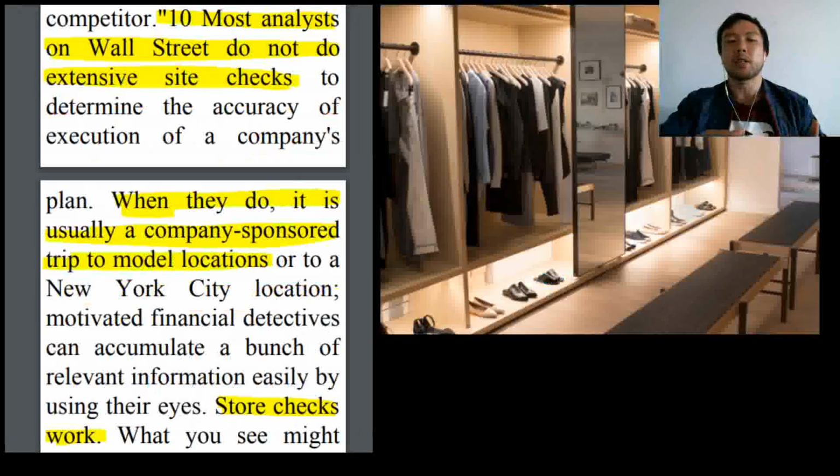Next example. This was a retail store which was hyped up to be the next big thing, right? And it really talks about how when Wall Street analysts do site checks, they either go to the flagship store or look at some kind of document about the store. They don't actually do physical site checks.